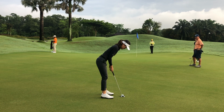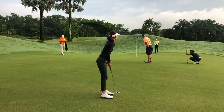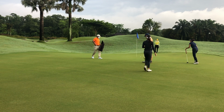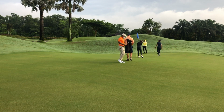So as you can see here, there is a big slope that makes everything go towards the left if you hit it left of this pin, and that is why I have a pretty long putt. But as I mentioned, still on the green, still have a putt, which is much better than having to chip again. So with that putt, I hit a decent putt and just gave myself a tap-in par.